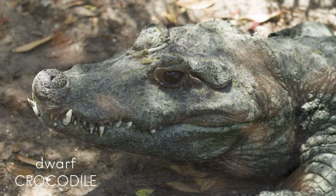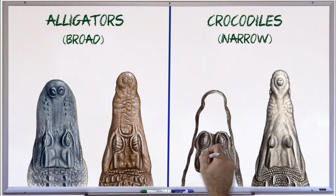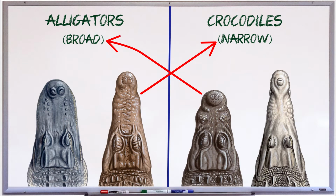Let's pop one of these onto our rule of thumb chart and see how it looks. So now we not only have a narrow-snouted member of the alligator family, which looks as though it should be on the crocodile side, but we also have a broad-snouted crocodile that looks as though it should be on the alligator side.